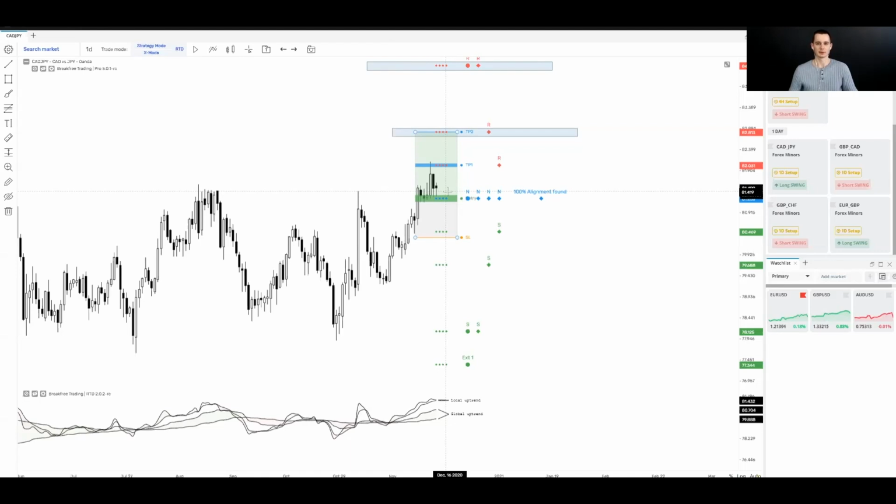Don't exit the trade when you're in drawdown. Always move to break even when the trend goes against you. That's the only time when you should get out at break even. Other than that, just keep it the same. So let's say you're in a CAD JPY daily time frame, and this thing goes below your entry and you're deciding if you should get out.